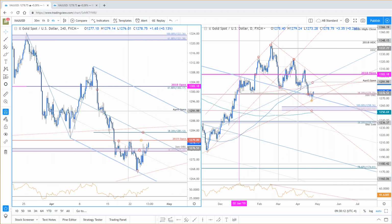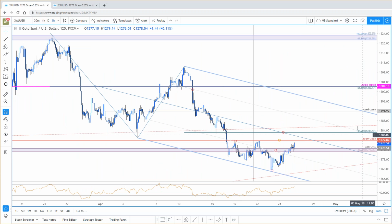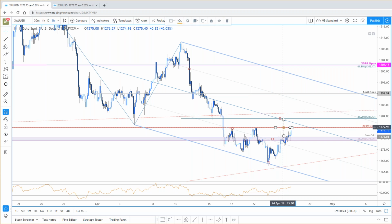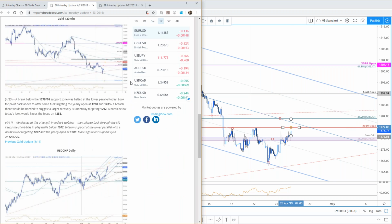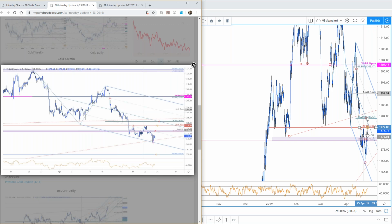Pooja says, more important, I want to know what resistance levels you're looking for. Yeah, I got you. Here it is. So the first level is going to be objective yearly open resistance. That's 1280. That was the first level that we had highlighted. Here's the last gold update, by the way, on the intraday page right here. Same levels. We even highlighted right here, look, that low is a big zone. That is such a sweet spot to rebound. If we're going to rebound, that's where we wanted it to go from.